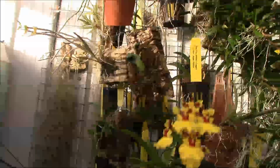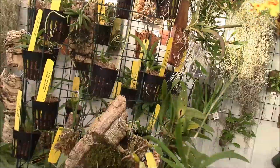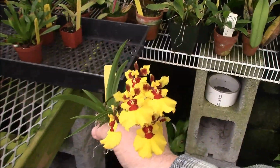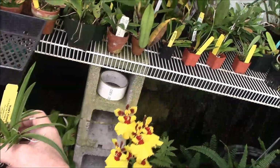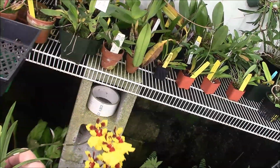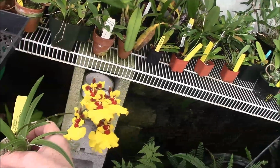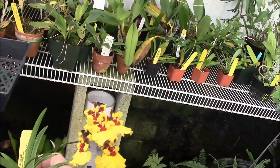Here's a little Tolumnia that's blooming either very early or very late. I'm not sure which. This is Tolumnia Genting Yellow. The Genting series are not registered with the AOS, but it is nevertheless very nice plants that have come out of those. This one, as you can see, has a really nice bright yellow with dark reddish brown markings.